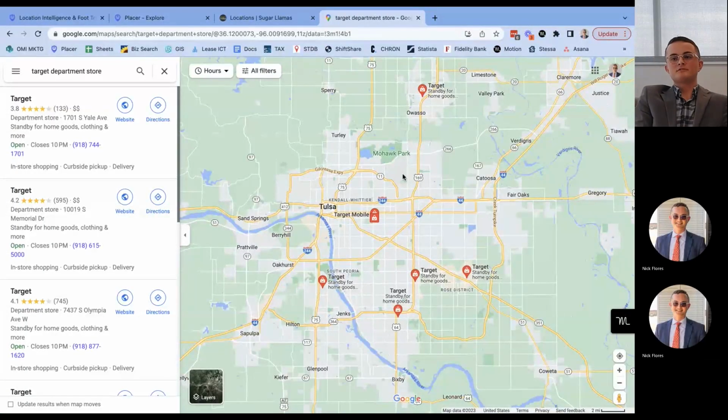So after looking at that Placer data and diving into how far somebody is willing to go to get a mini donut, what does their demographic look like? How far apart do these things need to be spaced? I realized there are a lot of similarities with Target's site selection. So why reinvent the wheel?